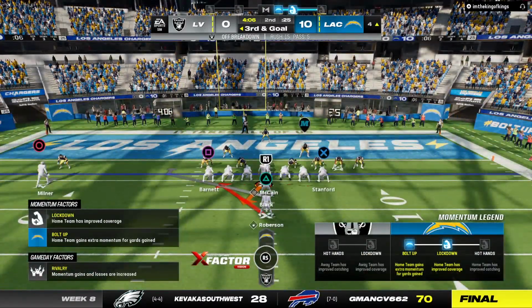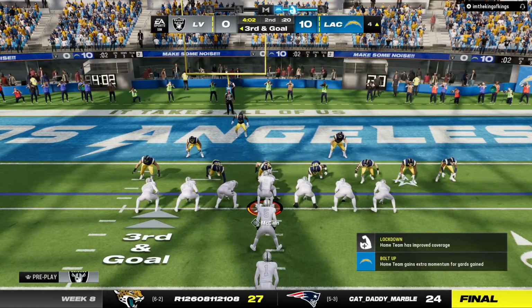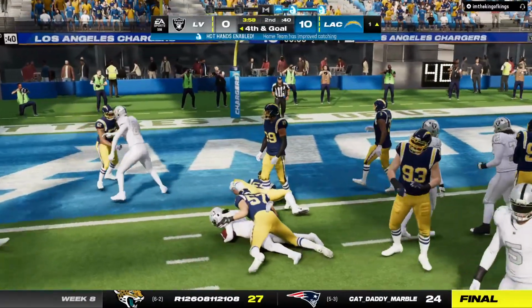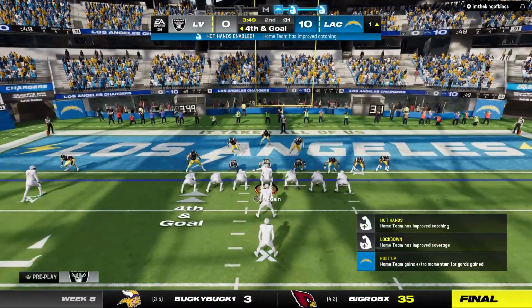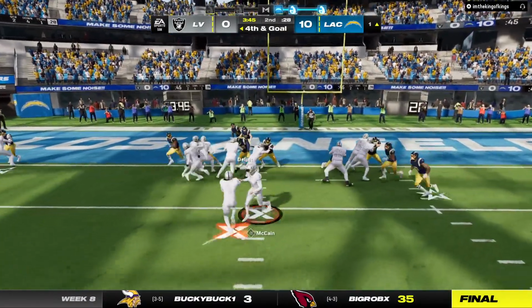The offense on third down, they've been okay. 2 for 3 thus far. This is 3rd and goal. Now a handoff as they run left side. And they'll get him down just shy of the goal line at about the 1. The offense is staying out there. Here we go on 4th and goal from the 1.